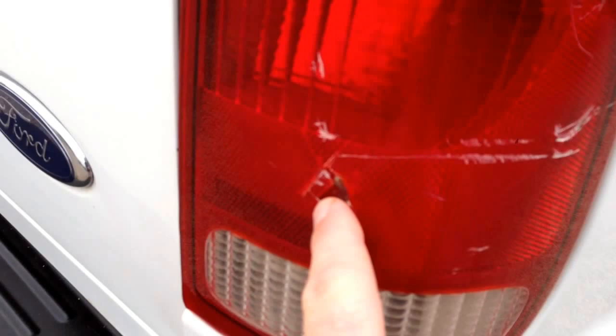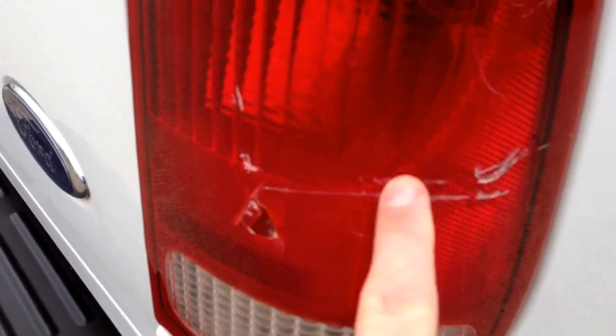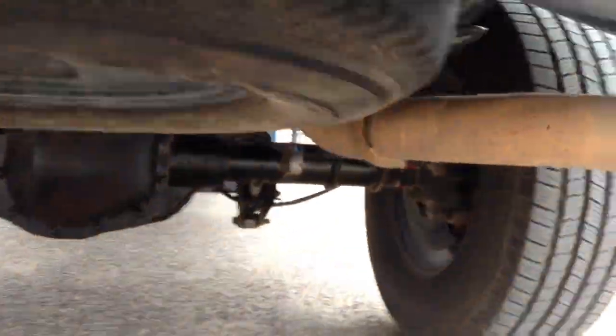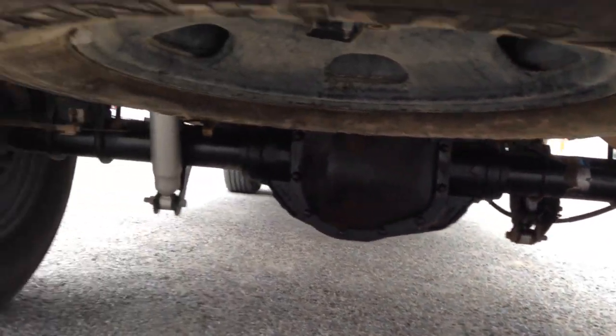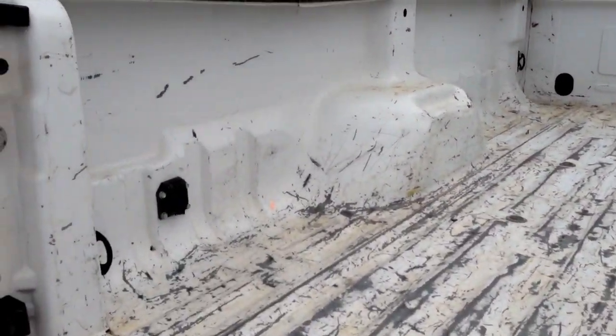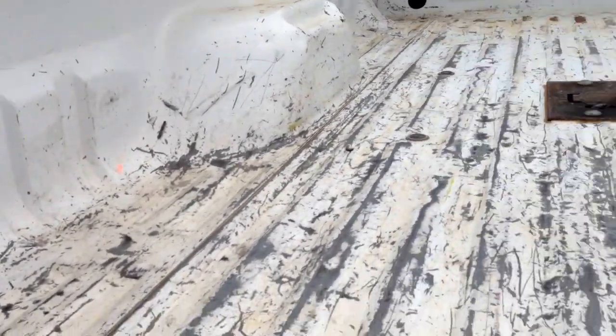Has a little chip here in the tail light, a little scuff there, ding here. It has a nice new spare there. Tow package here, different packages. Has a gooseneck in the bed. Light plug there for the gooseneck.